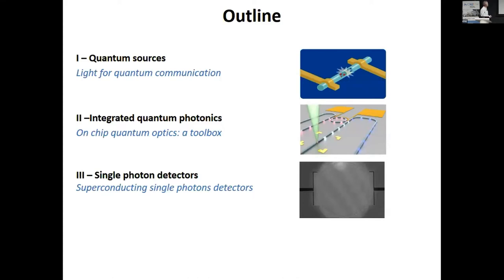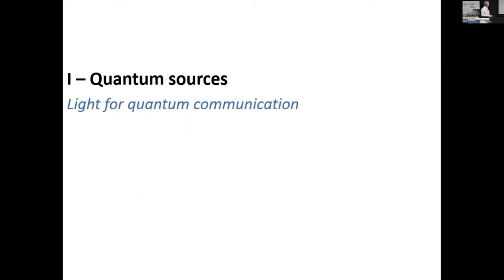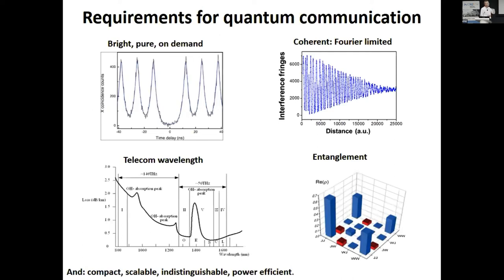Then I will also tell you about integrated quantum photonics, where we try to put everything on a chip, having in mind what has happened to electronics when they started putting things on chips 50, 60, 70 years ago. And of course, I'll tell you about single photon detectors, because without single photon detectors, you can't do anything here. So there we go. Quantum sources: light for quantum communication, this is what we have in mind.